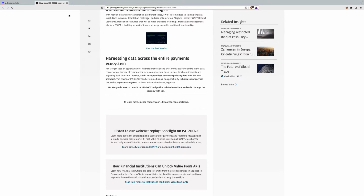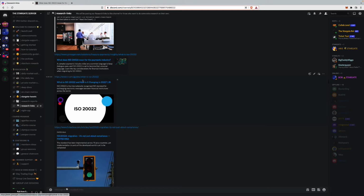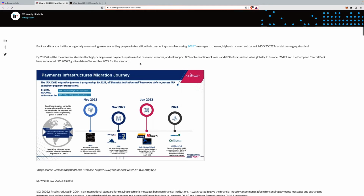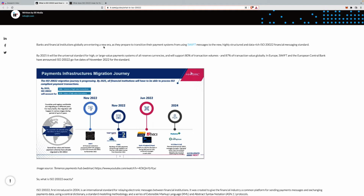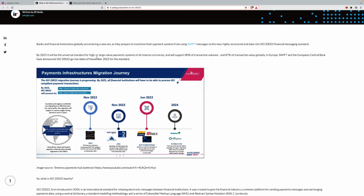There you go. So now we'll dive into the next article, which is talking about what ISO 20022 is. We won't cover that, but how is it changing in 2022? So we see banks and financial institutions globally are entering a new era as they prepare to transition their payment systems from using SWIFT messages to the new highly structured and data-rich ISO 20022 financial messaging standard. By 2025, it will be the universal standard for high or large value payment systems of all reserve currencies.